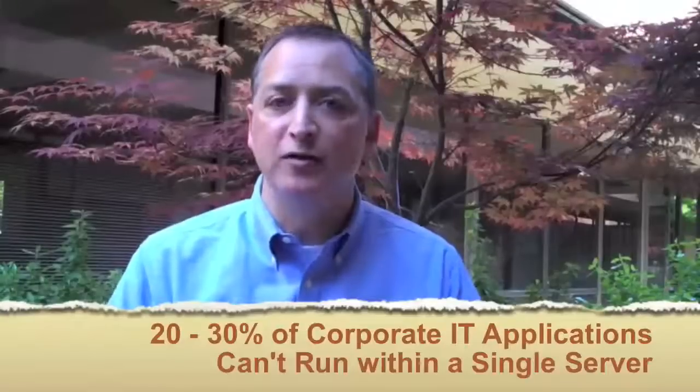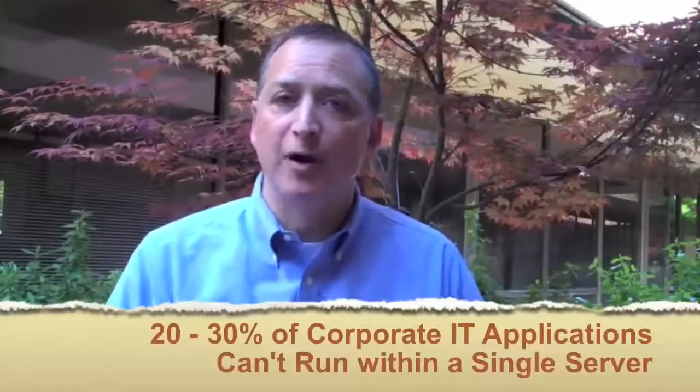The issue that comes up is that there's a whole set of applications, probably 20 or 30% of applications within a corporate IT environment, that can't run within a single server and therefore can't run within a single virtual server. Those applications include data warehousing, business analytics, and most engineering applications like EDA and CAD. They simply need more resources than you can get into a single x86 box.